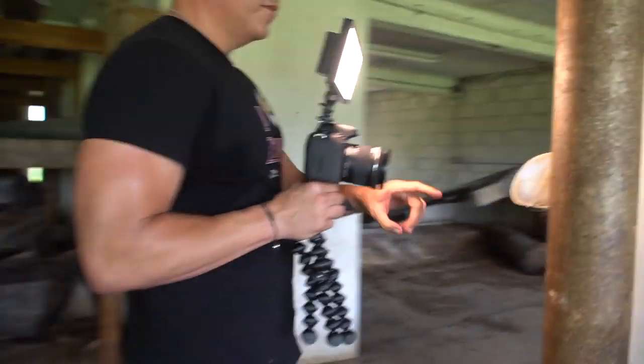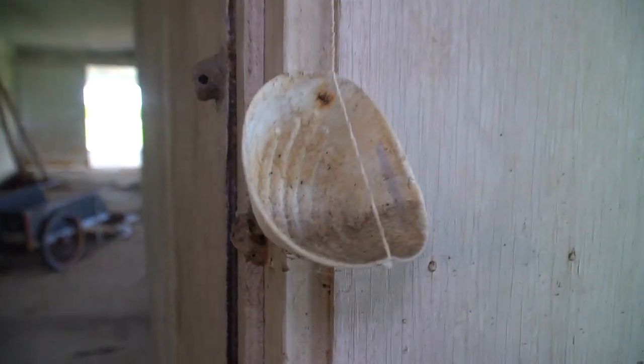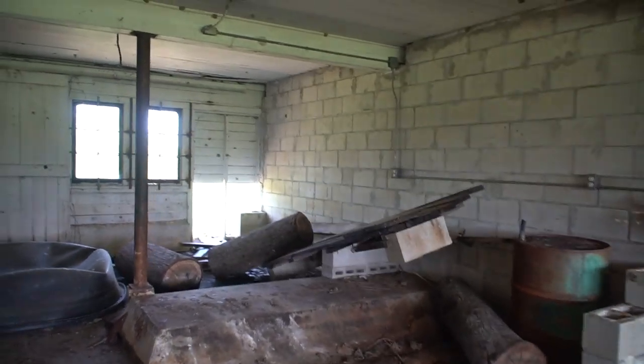Hey, Ash, guess what? We're in luck. I found a mask for you. Look at this right here. Thank God. I'm so worried about contaminants. I'm tired of breathing in all the junk.